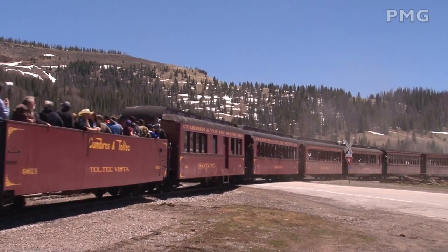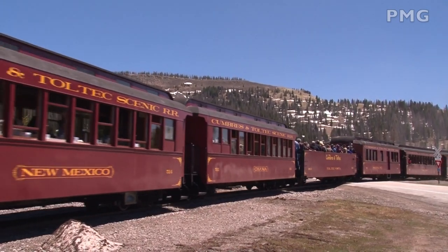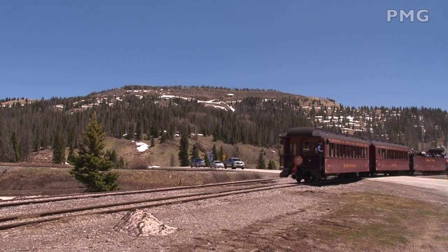The Cumbres and Toltec runs two trains each day. One departs Antonito and the other departs Chama. Both trains were designed to meet at Osier, Colorado, where passengers stop for lunch. The train crossed Highway 17 and came to a stop.